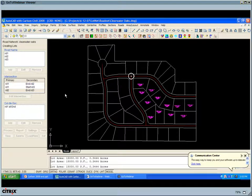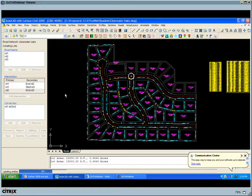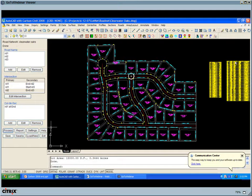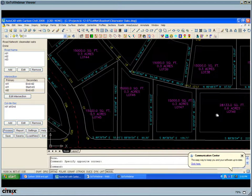Now you'll see that it's laying in my lots, putting the acreage in square feet in here. It's actually labeling all my lots for me as I do this, doing my curve table and my line table, which you'll see over here. So if I come down here and take a look at this, you can see my lots are 15,000 square feet. This one here was one of the last lots, so it's extended over.